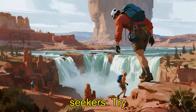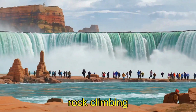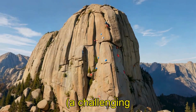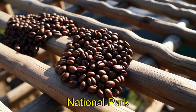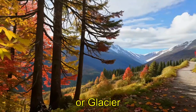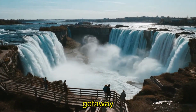3. Adventure seekers. Try hiking Bryce Canyon's Hoodoo Trails, walking Niagara Falls Cave of the Winds, or rock climbing Yosemite's El Capitan for pros, or Half Dome, a challenging but rewarding hike. 4. Relaxation seekers. Choose Hawaii Volcanoes National Park, lava tube adventures and coffee tastings, or Glacier National Park serene fall hikes and winter icefall walks for a slow, peaceful getaway.